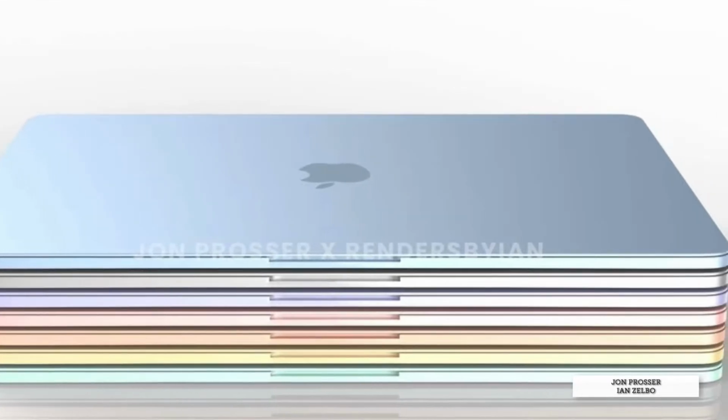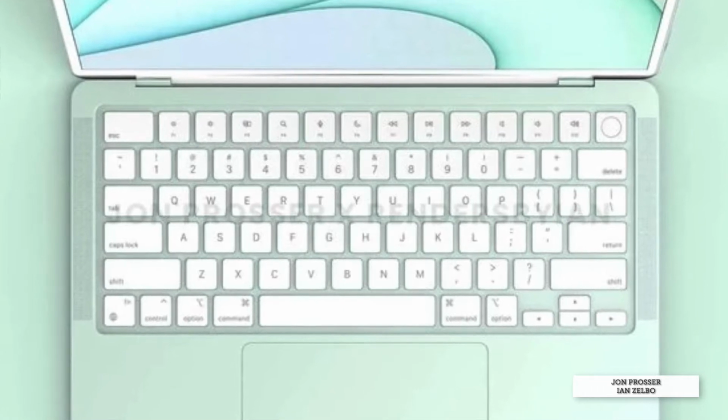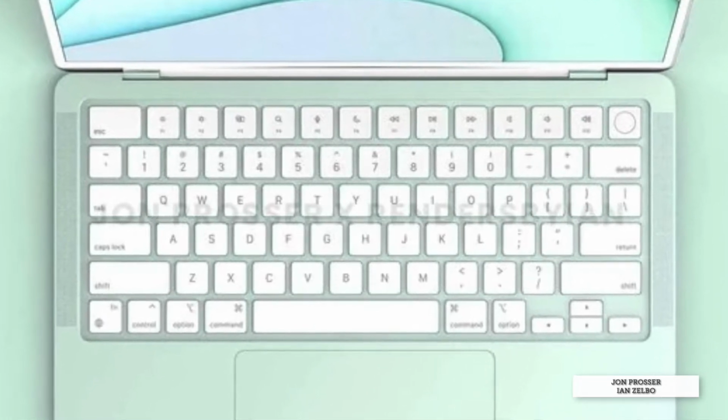With first impressions out of the way, let's dig more into the details of the renders. I think it's safe for me to say that the color options, they look great, but that will be a very shallow level of analysis on my part. One thing that really caught my eye is the keyboard. It's white. And the fact that it's white, if I own this MacBook Air with a white keyboard, I know for sure it's going to annoy me so much.